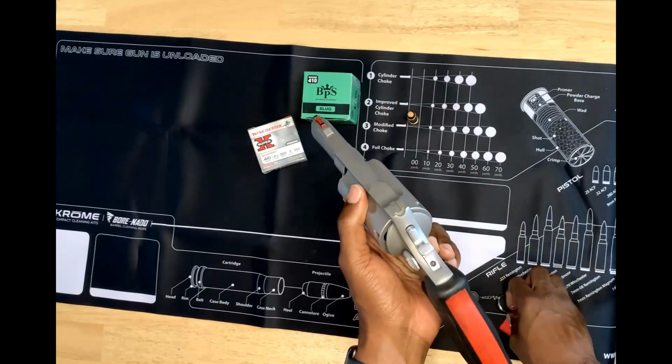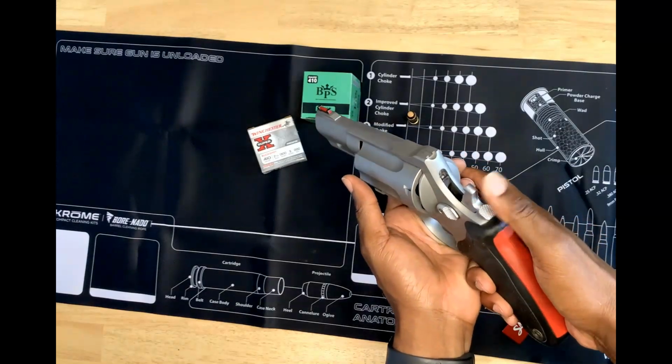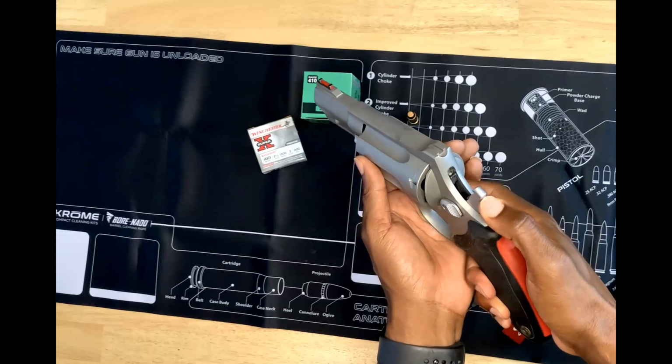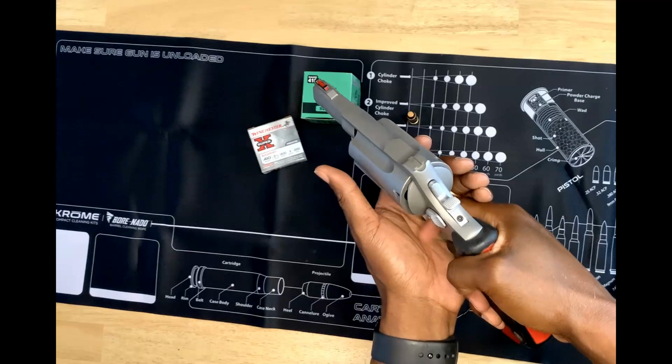But one of the other features that I really wanted to talk about, as you can see, though it's in here, it is open and ready, right? So now it's made for single action right now, okay? That's single action. Pulling it one time here, double action, okay?